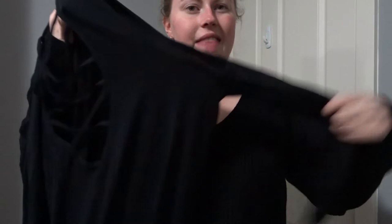So yeah. Next top I got was this one with a cold shoulder, but it's also got these details in the front where it's all crisscross, and then it's got the cold shoulder and then the sleeve. I did get my size in this. I didn't go up a size, but it fits, so that's a thank God sort of moment. So yeah, let's pop this one on.